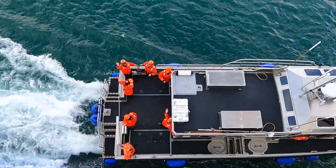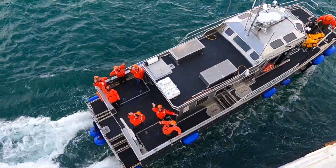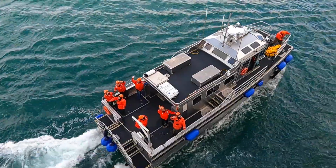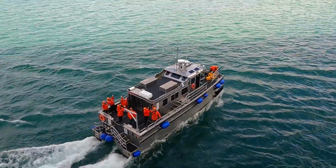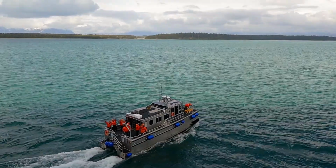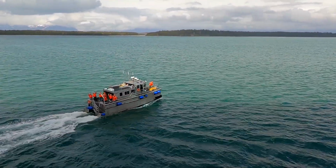Bye! Thank you! And they ride off into the sunset. Of course, the ranger station is right over there. The visitor center. There's a visitor center.